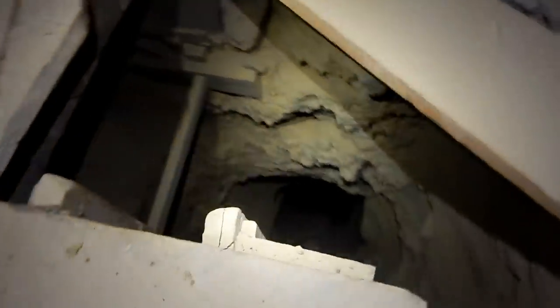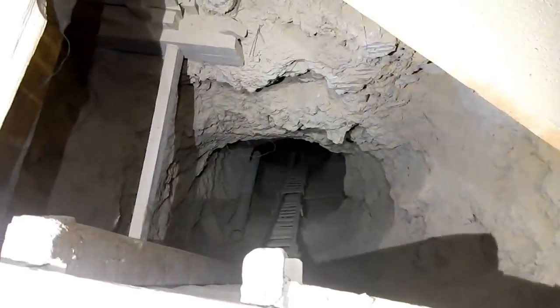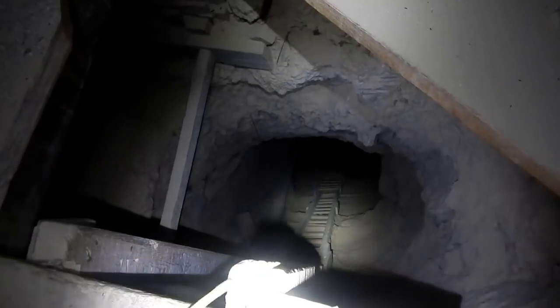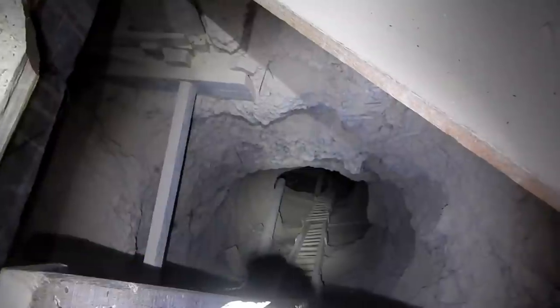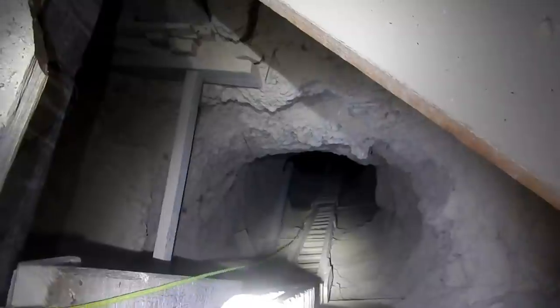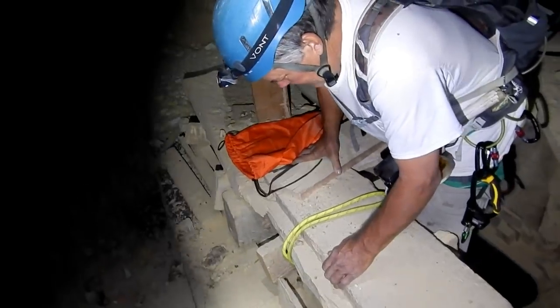Okay, now can you shoot down here? I've got my rope flaked into this bag, which means it's just carefully set in there, and it should deploy on its own. Well, we got partway down there. I'll have to straighten it out when I get down there. All right, down we go.